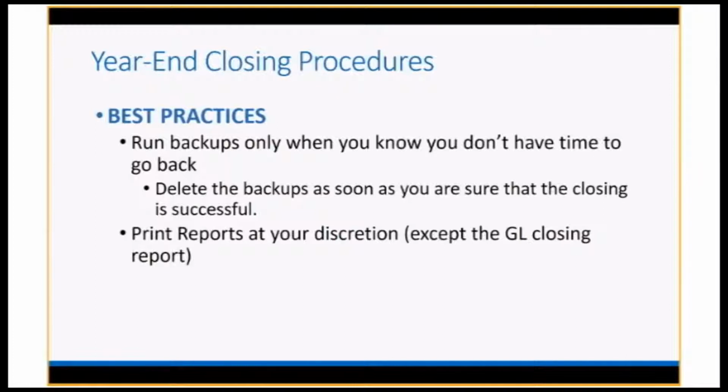However, in reality, most of our clients are in the SMB market. There's really no reason to go through all that because it'll take you forever to get through close if you try to do that. Really, if you think about it, the only reason you run a backup is that you can revert if something goes wrong.